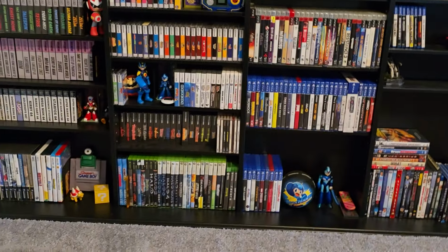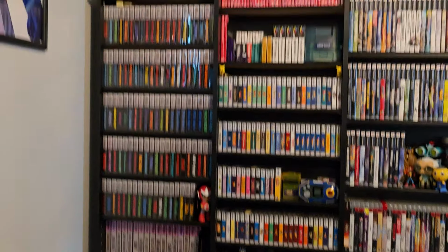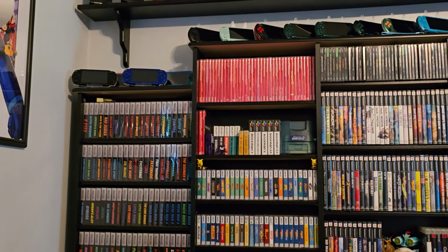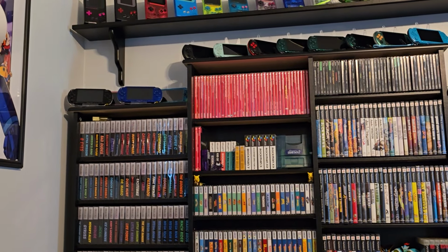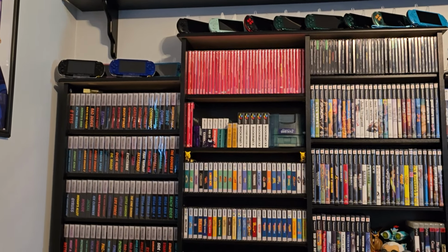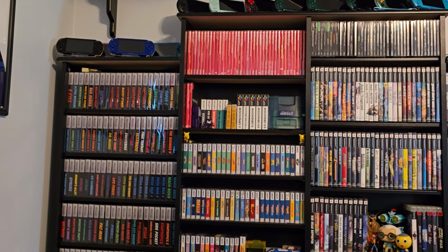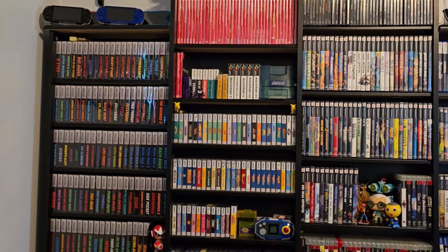Keeping this shelf organized is actually a pain in the ass, because I constantly am playing different games and different consoles, different systems, different ways to experience the games. So that's how I got into it. It wasn't a conscious decision. It was, oh, I like video games. I'm going to buy video games and play video games.